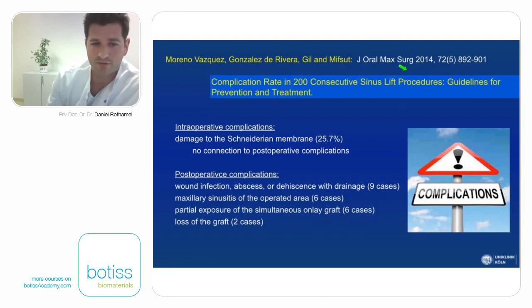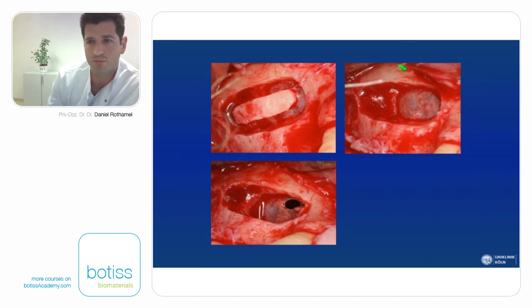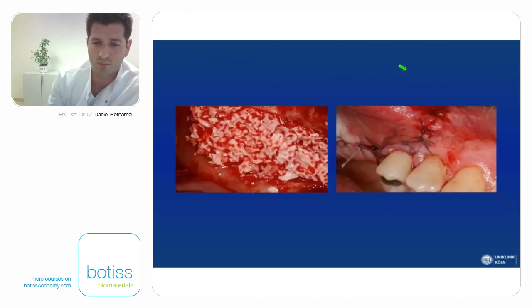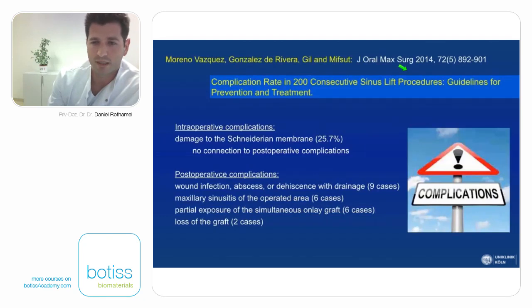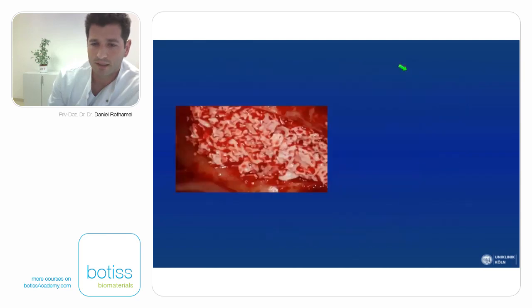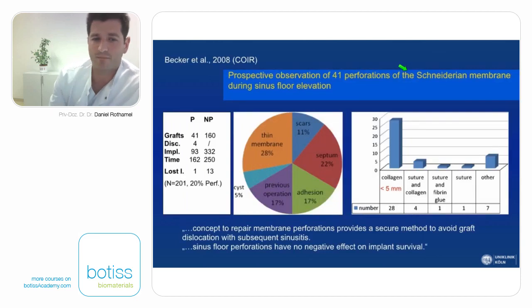Nevertheless, we can focus on the damage of the Schneiderian membrane again. You see in this case, for example, a little perforation. We know today that this is not a big problem. We can just place some collagen membrane on top of it. We can go on with our sinus grafting procedure, and then after 6 years, you see no negative impact on the implant survival rate.